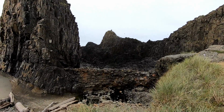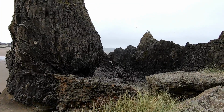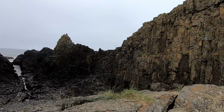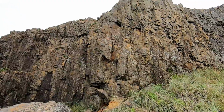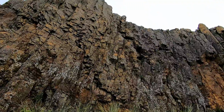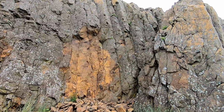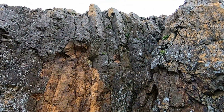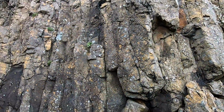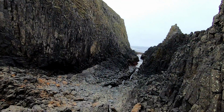Yeah, I'm pretty sure this is tendon. Almost positive. Yeah, this is tendon. It's really cool though, being right beside. I'm gonna walk some of this. Before, when I've been here, there's been too much water.